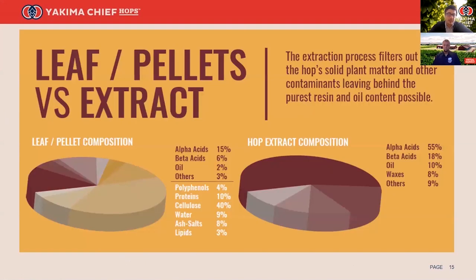This is a really interesting slide that I like. It really shows you the before and after. Here are the specs on the left side of a normal hop pellet with alpha acids of 15%, beta of 6, 2% oils, and then we have obviously the cellulose, polyphenols, proteins, etc. After CO2 extraction, the same hop, from that pellet, we get to an alpha of 55, a beta of 18, and 10% of oils, etc. This is variety specific, of course, but this is just to show you the before and after. So it's roughly a four times concentration.